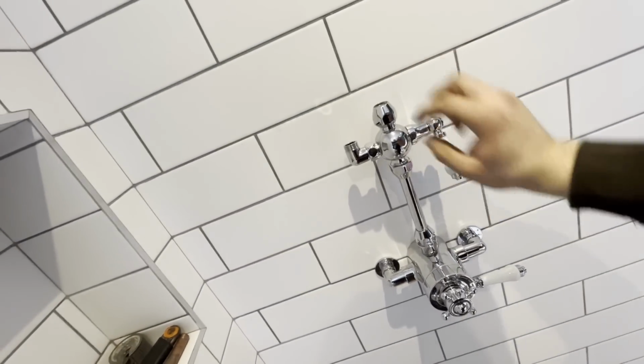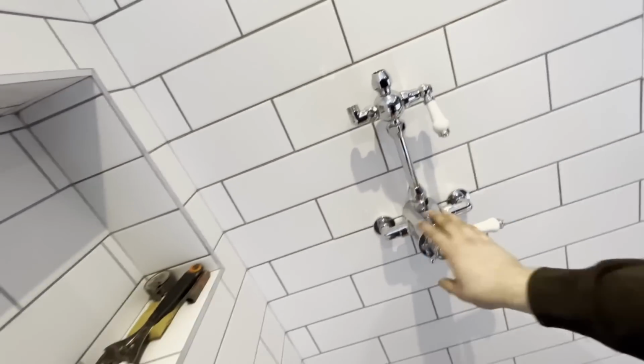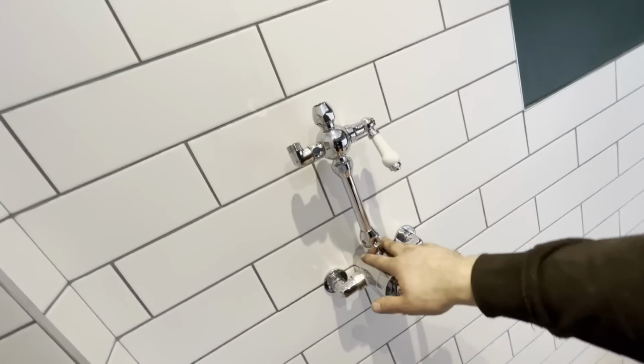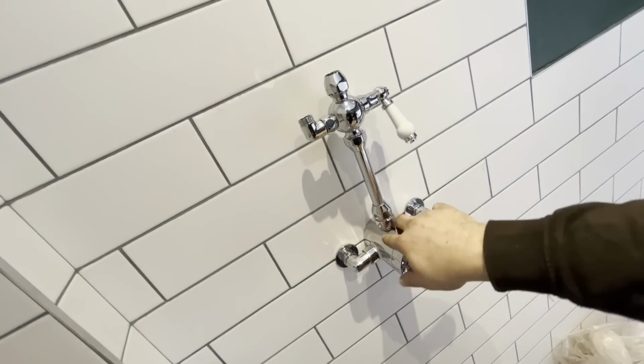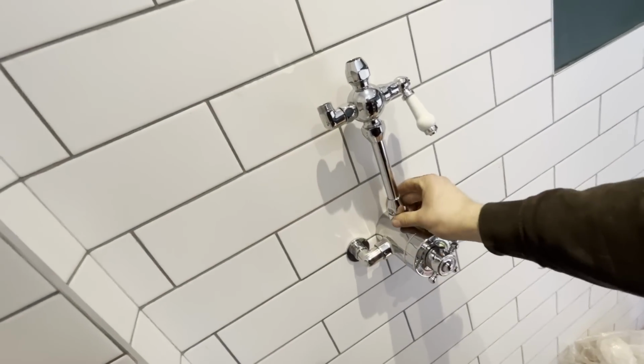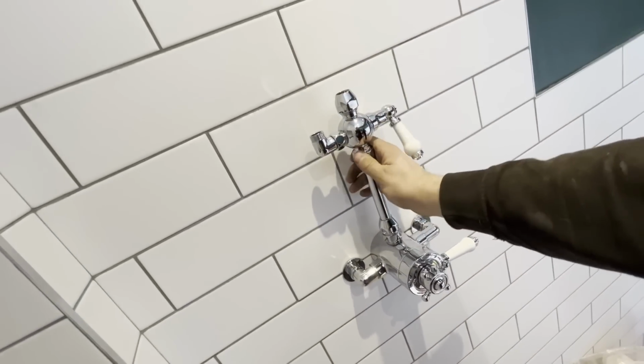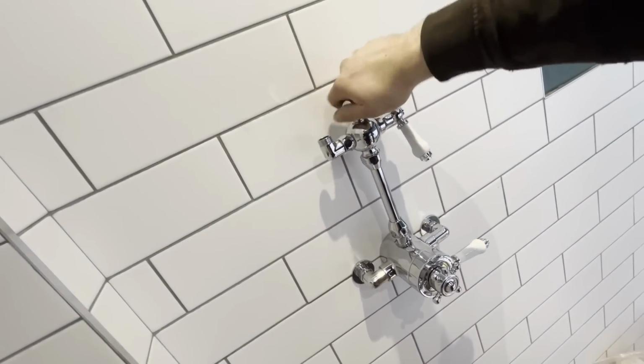There's a bit of a diverter on here, because initially this shower was just a bottom entry on a hose to a riser rail, but the customer wants an up and over rainfall shower. So you can take the attachment out the top, put this little adapter on, and then you've got this riser rail. So it's all compression with plastic nuts inside.